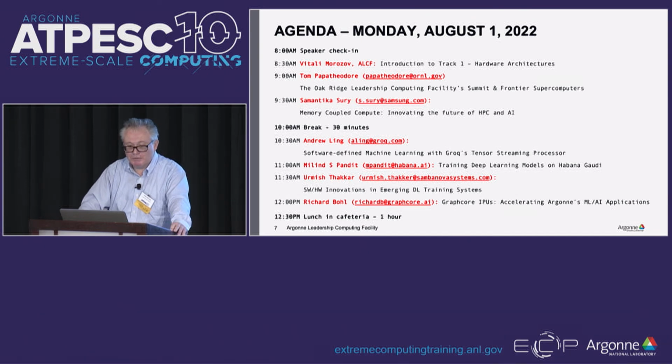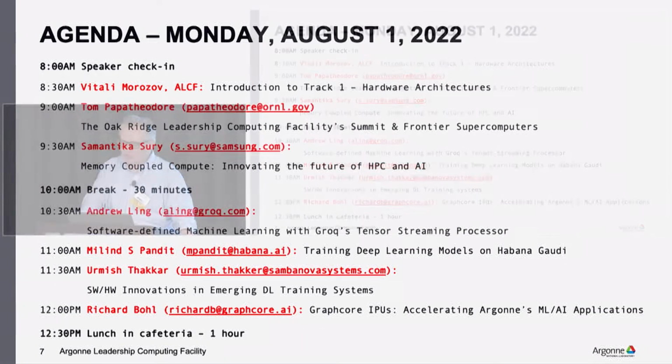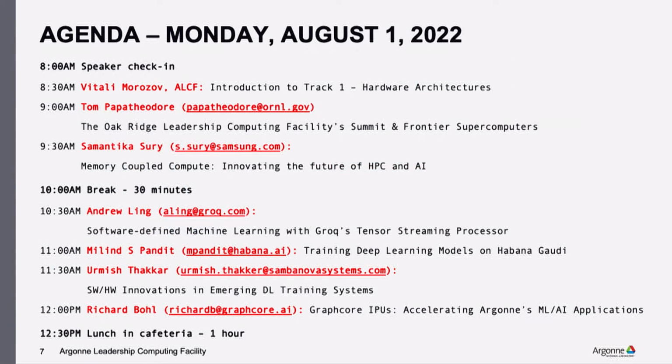And finally, let me come to the agenda. That's what we will be doing today. Right now, I am presenting this introduction, and then we will have a description of the Oak Ridge Leadership Computing Facility from Oak Ridge National Lab, and Tom Patador will give us some understanding of what Summit and Frontier are. Then we will have Samanti Kasuri, who will show us the vision of Samsung on new memory technology and how we can use it for accelerating AI or HPC or both.